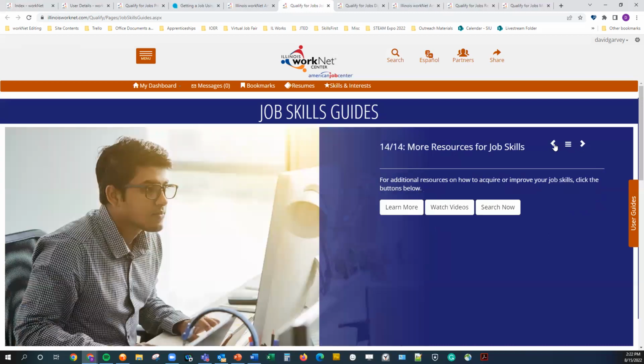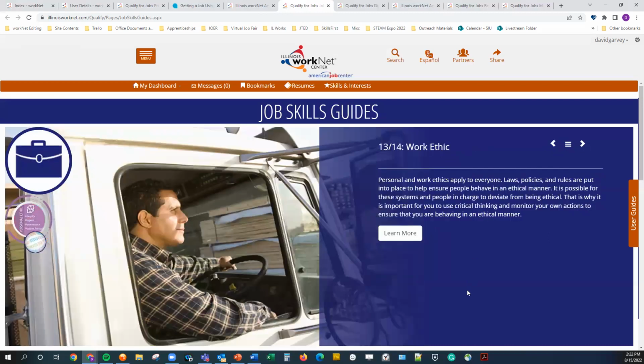This last slide here is more resources regarding job skills. Each of these directs to an article that talks more about how you can practice acquiring some of these skills, honing and improving them, and why they're important to have. This is also a really good guide to consider when putting together your resume, to see what skills you have and what skills you need to work on, where your strengths and weaknesses are.